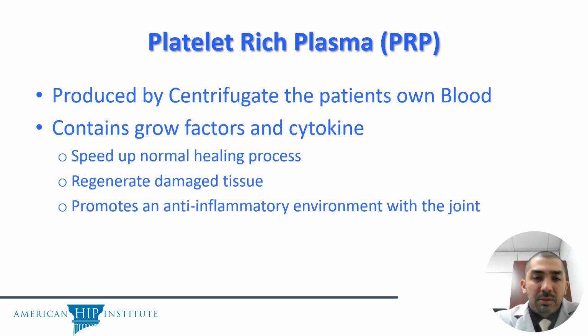So the platelet-rich plasma, as we know, is produced by centrifuging the patient's own blood. It will contain growth factors and cytokines that will decrease the inflammation process, will speed up the healing process, will regenerate some of the damaged tissue, and promotes an anti-inflammatory environment within.